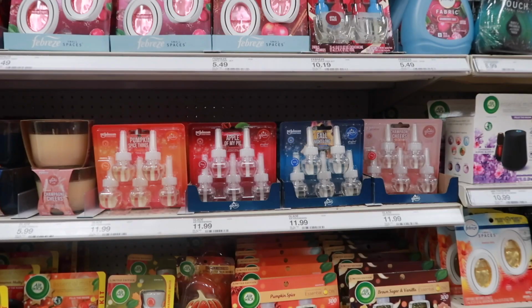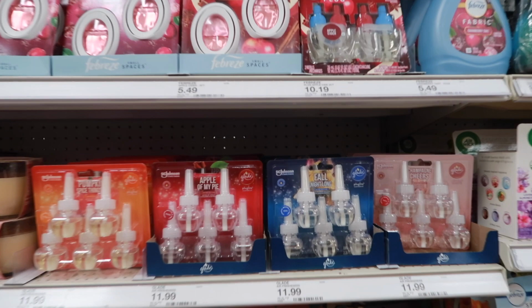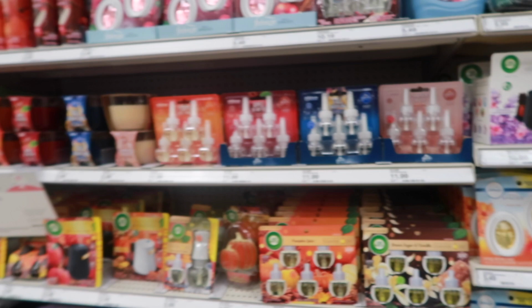I love fall scents. I can't wait. They're all coming out. They have pumpkin spice things, Apple of my Pie. I love fall night long. It smells so nice. I have backup sprays of these, everything. But their new scent, champagne cheers, is not my favorite, but I'll most definitely do a fall related video later. But I love this scent. It's so good. It's my favorite from all of their fall scents.